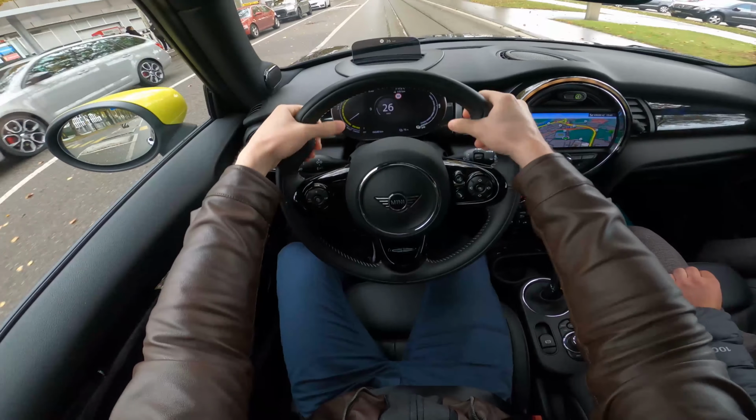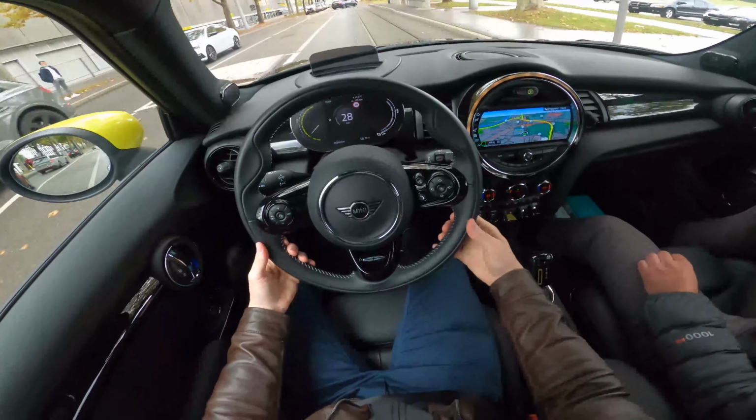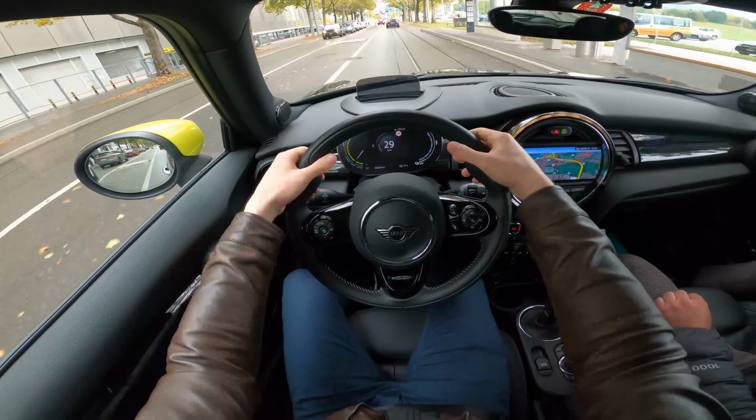I like the steering wheel as well. It's very nice. It's leather and it has a great grip.